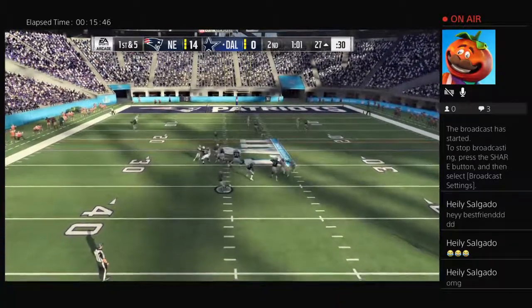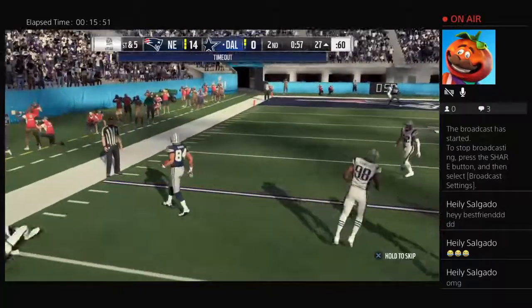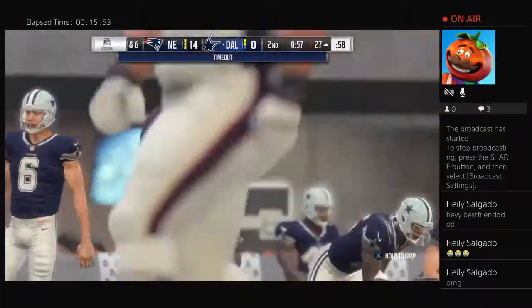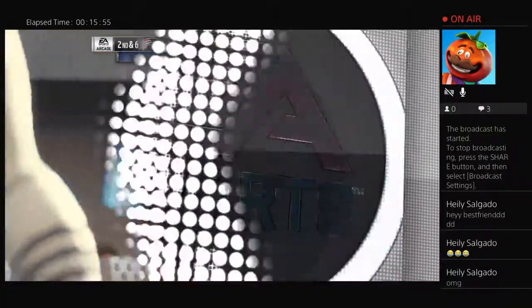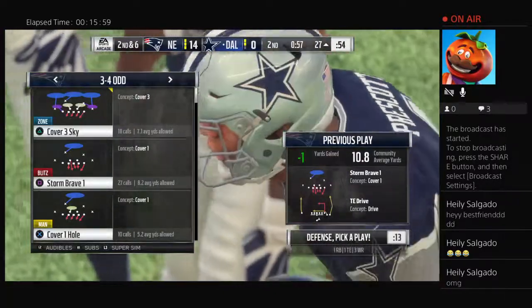Here's Prescott. It's a short one here, complete to his tight end. Now the Cowboys going to burn the first of their timeouts as the stoppage will come with a little under a minute to go in this first half.